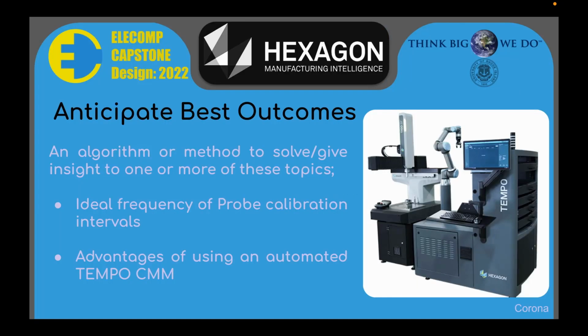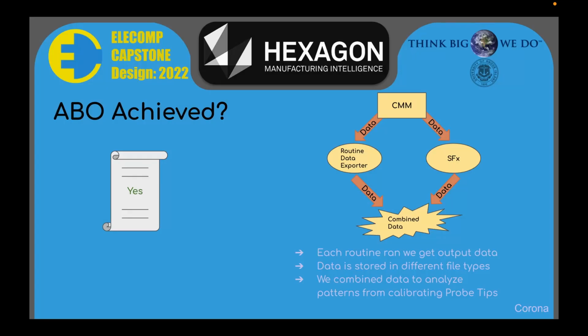The anticipated best outcome is to develop an algorithm or method to solve and give insight to one or more of these topics: ideal frequency of probe calibration intervals, which is how often you should calibrate the probe tips, and whether you need to calibrate them whether or not you use them throughout the day, along with advantages of using an automated Tempo CMM, as shown in the figure, which can pick up and place parts and start measuring the routines on its own.